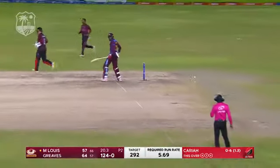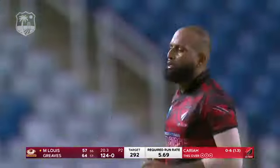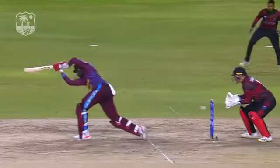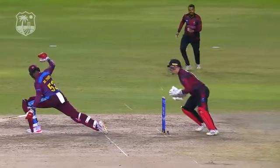Is that a stumping? Clearly he was lured, Michael Louis, from that delivery outside the off-stump. A little more flight. Good flight, a bit of turn. Yes, that looks to be gone.